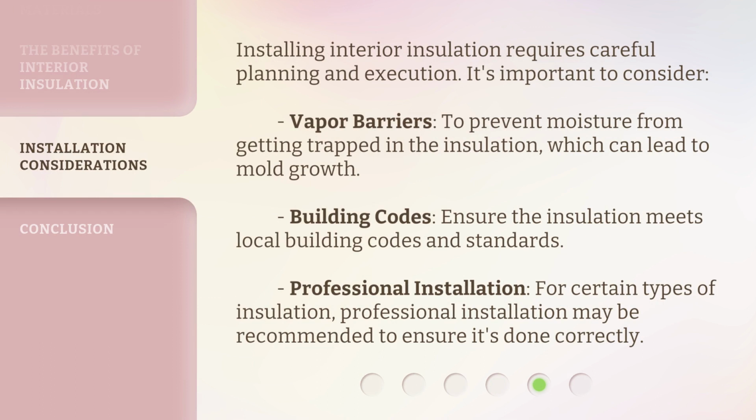Installing interior insulation requires careful planning and execution. It's important to consider vapor barriers to prevent moisture from getting trapped in the insulation, which can lead to mold growth. Building codes: ensure the insulation meets local building codes and standards. Professional installation: for certain types of insulation, professional installation may be recommended to ensure it's done correctly.